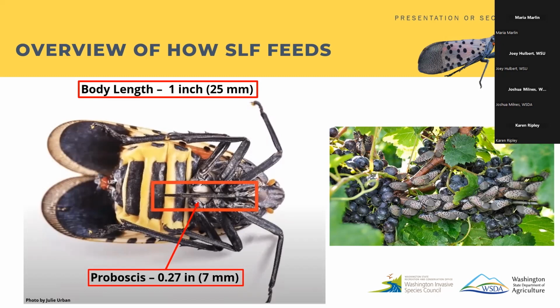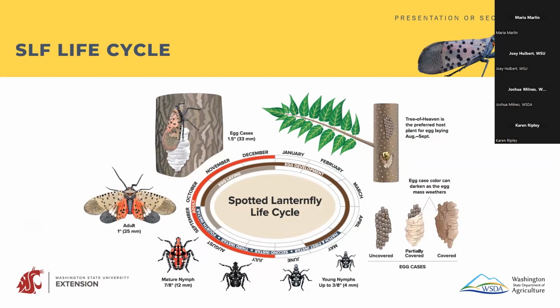So I'd like to quickly go over a little bit of the background of the insect and its biology, starting with the life cycle. Typically, the spotted lanternfly egg hatches around May through June. Starting in June through July, the first instars will molt, becoming the second instar. Molting happens again in mid-June through mid-July to give the third instar. Then July through September, you can get the fourth instars.